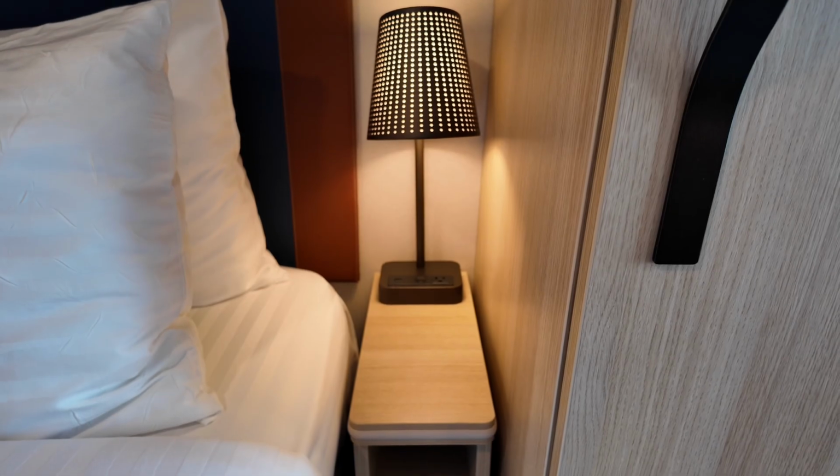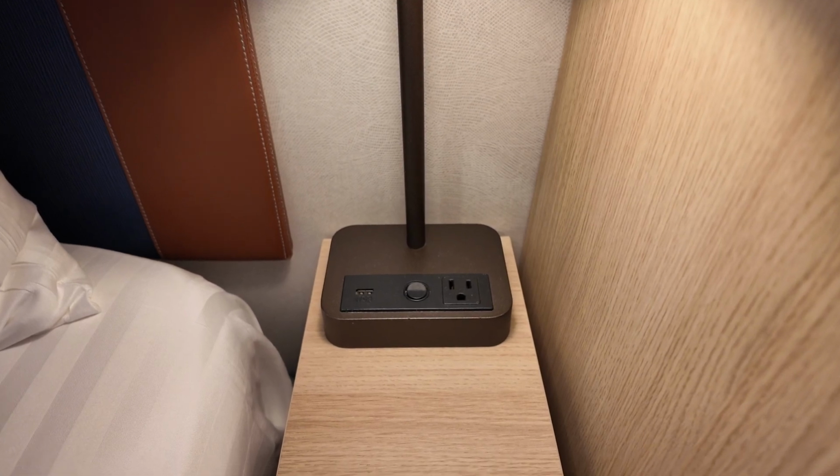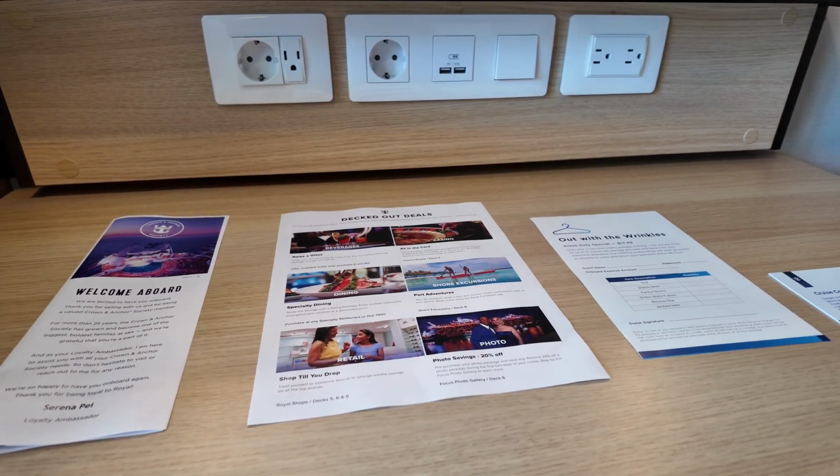The lamps on the nightstands have a standard power outlet along with a USB port. Located directly below the mirror on this desk, you will find plenty of power outlets to keep all your devices charged.